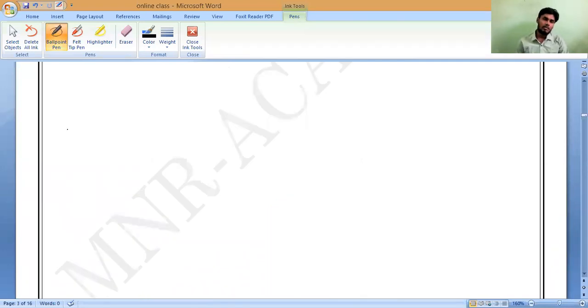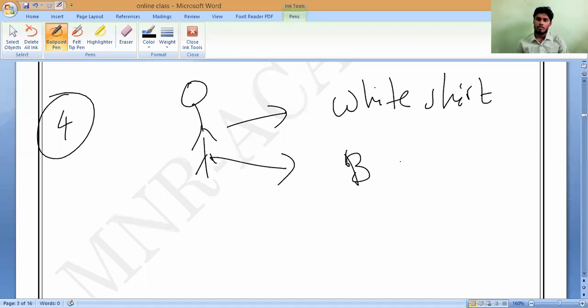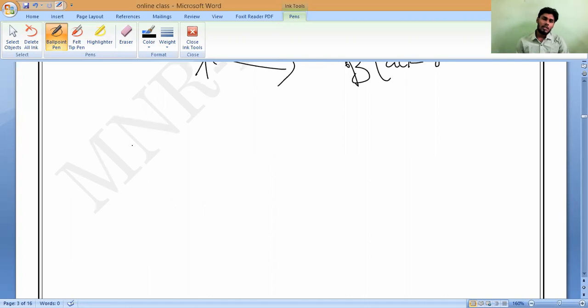In the summer season we can wear white color, sir. A person is having two shirts. One is a white shirt and another one is called a black shirt. Now you see, so as we know, if we take this one, this is a person.